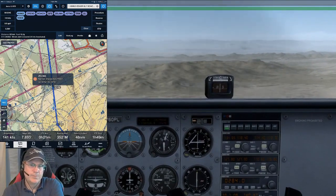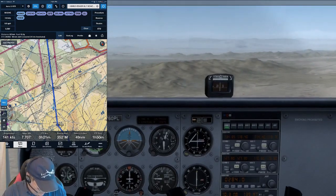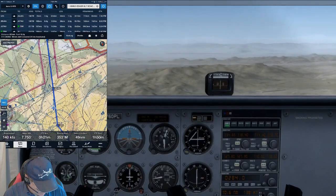24 Hotel Charlie, contact Downwind Tower 126.8. Okay, Caravan 78 Kilo Lima, contact Santa Barbara approach 120.55.